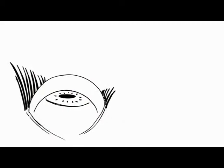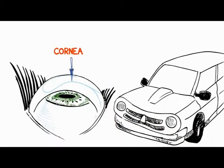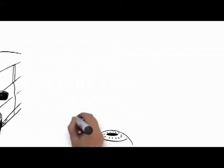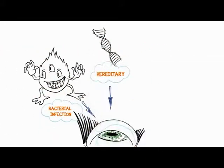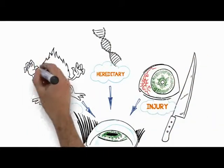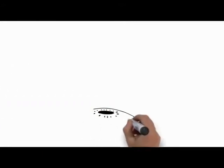The cornea is the clear cover on the front of the eye that has multiple layers, sort of like the windshield of your car. Certain diseases, such as infections and hereditary conditions, as well as scars due to injury, can cloud the layers of the cornea, causing a loss of vision. When this occurs, some or all of the layers of the cornea need to be replaced. How much tissue needs replacing depends on the amount of tissue damaged, as well as how deep.